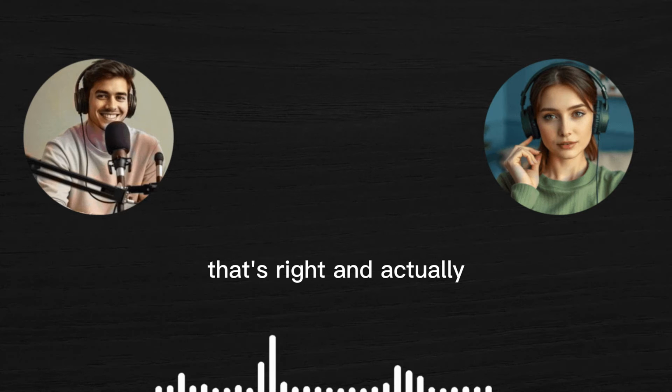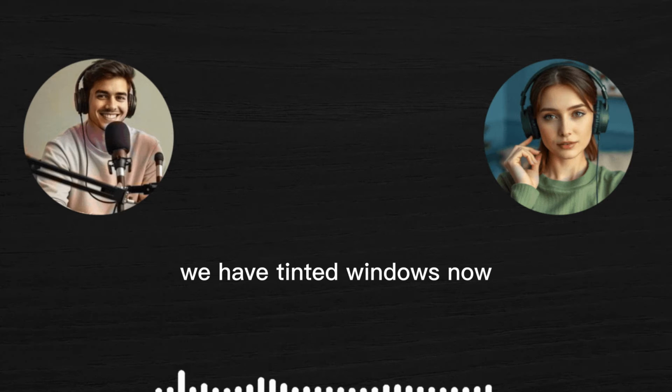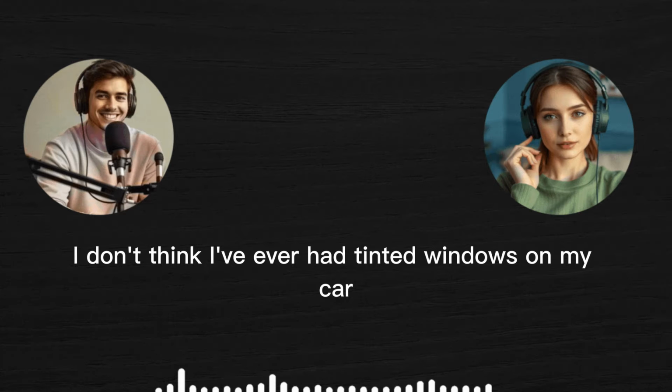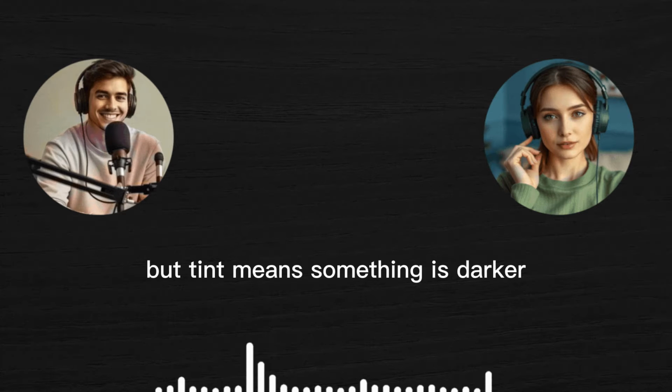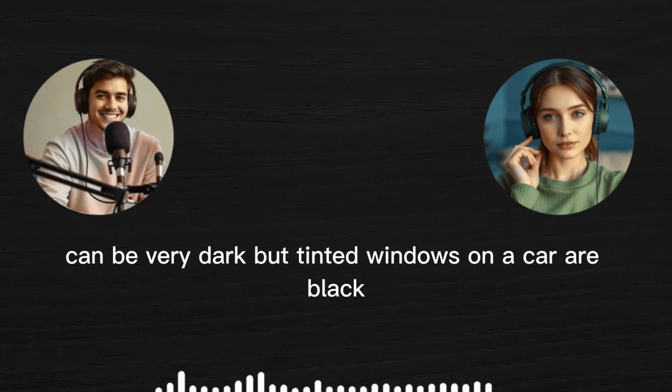That's right. And actually, as well, another feature for the windows, we have tinted windows. Now, these are sometimes very popular. I don't think I've ever had tinted windows on my car, but tint means something is darker. It's protected from the sun. So tinted sunglasses, for example, can be very dark. But tinted windows on a car are black.